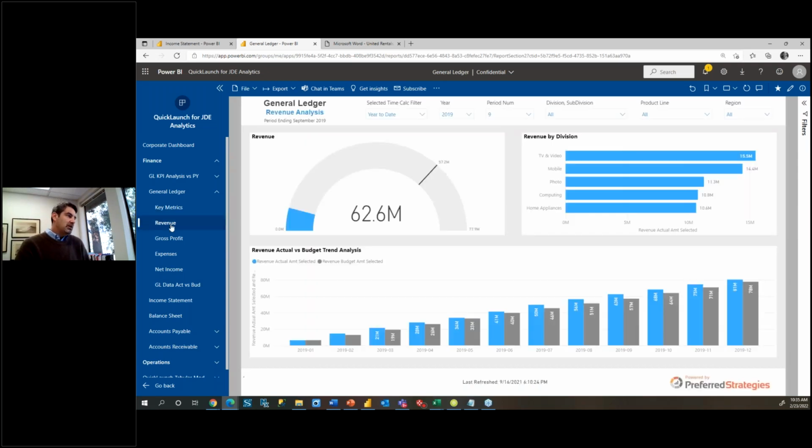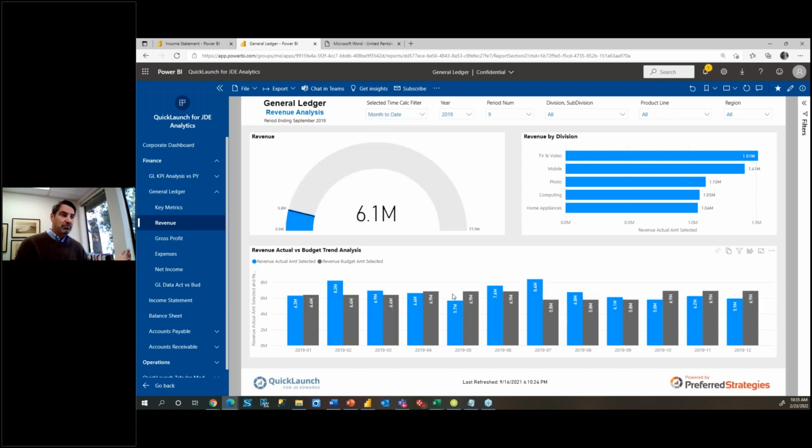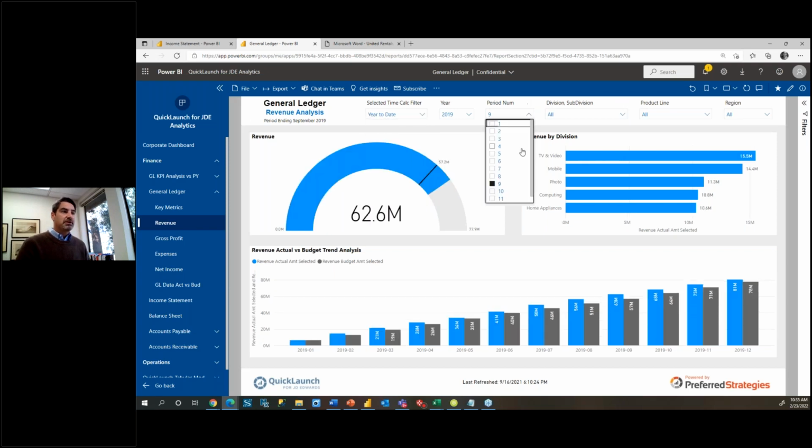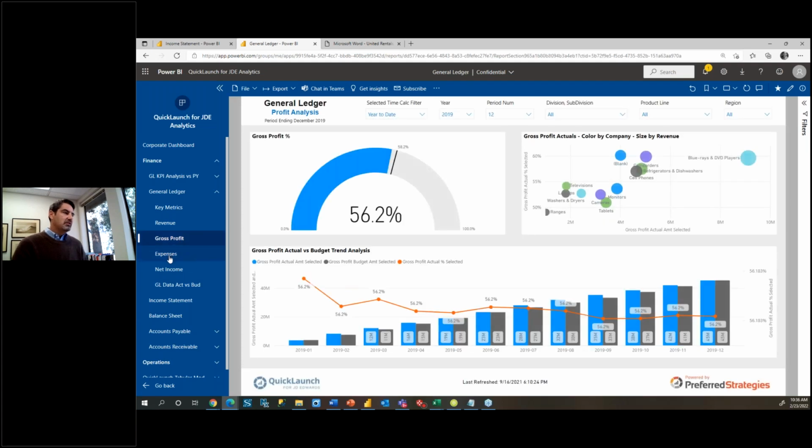So in our sample here, we also have a tab dedicated to revenue. Here you can see a revenue trend. We can go ahead and flip this to month to date instead of year to date as an example and see month by month how we're doing. We can also pick a different period or year. I want to look at maybe period 12, right? So now I can select a different month, maybe a gross profit tab, or an expense.